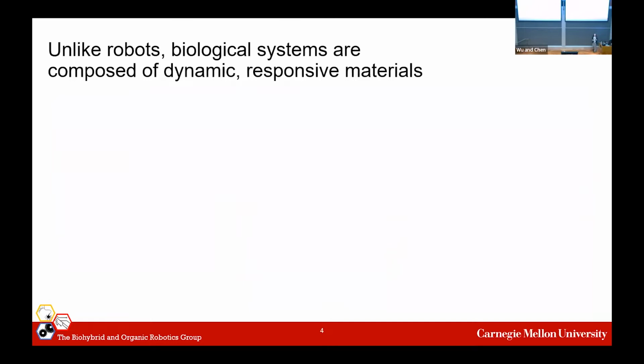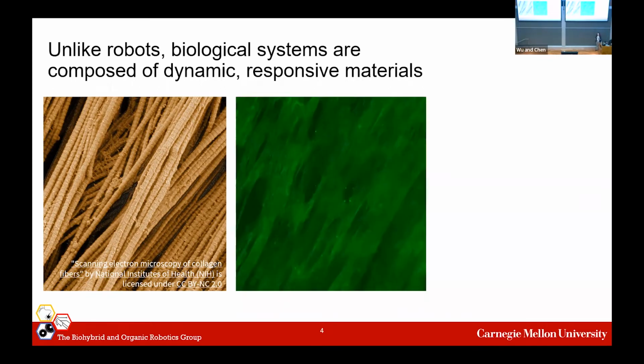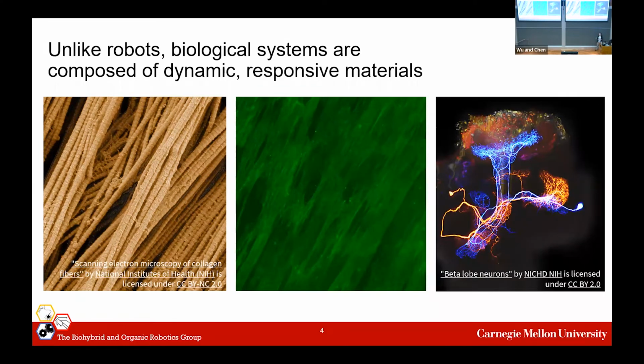However, unlike traditional robots, the biological systems that inhabit our natural world are already composed of dynamic responsive materials, right? You can think about this in a number of different tissues in living organisms. Tissue growth is guided by biodegradable protein structures that our cells can adapt and remodel over time in response to the loads they're experiencing from the world around them. The muscles that allow us to move are adaptable and self-healing. And we can even think of biological brains as an adaptive responsive material that is capable of complex computation, restructuring itself, and thereby learning.